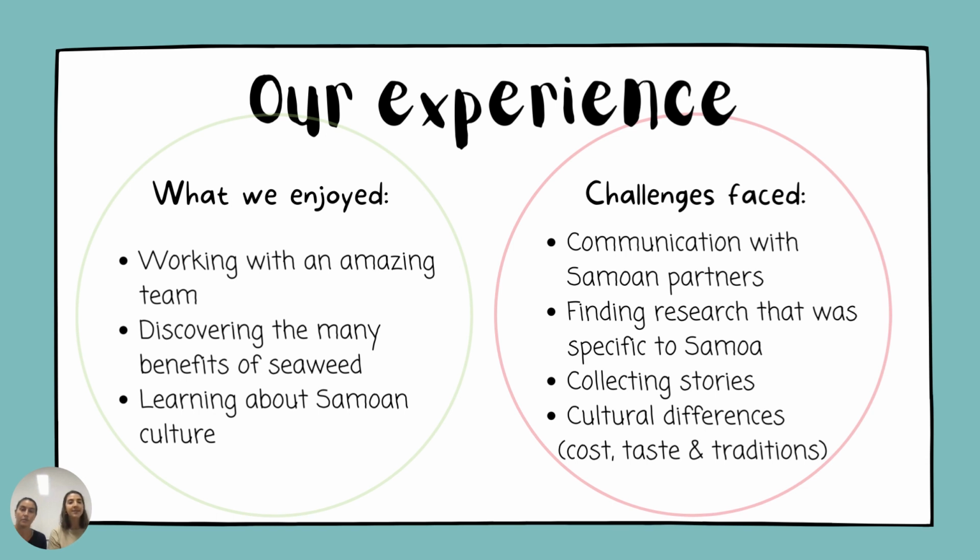We also found it difficult to collect stories, which was something that we really wanted to include in the recipe book, as it gives a bit more of a personal touch and it brings in that culture. However, not being there ourselves and having to rely on those third parties, finding capacity in their schedules to do that was a bit difficult.